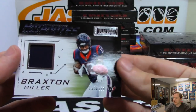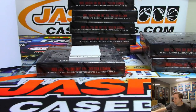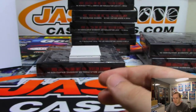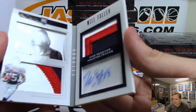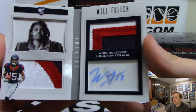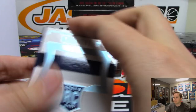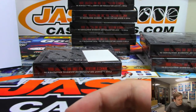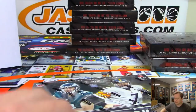We got a number to 199, Braxton Miller. Jared with the Texans. Hot Routes. And we have for the Houston Texans, nice Will Fuller. Three color on both sides there. Will Fuller, Houston Texans, Jared. 2 out of 49. Next box.